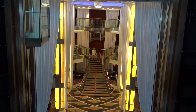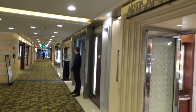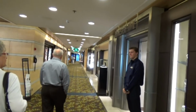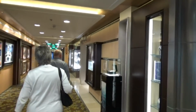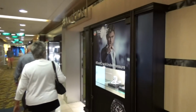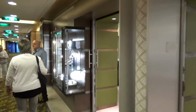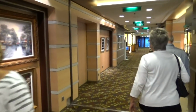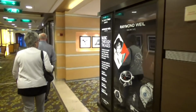So on the Equinox, there's 2 different levels of shops. Here we are on deck 5, and you have your fancier shops, your designer jewelry, and your Michael Kors, that kind of thing. It's very much more upscale, which goes along with your watch stores and stuff like that. It feels like a high-class mall, very much like a mall in Millenia back home. You also have your art galleries up here. So this is, I would say, a little bit more on the fancy side.